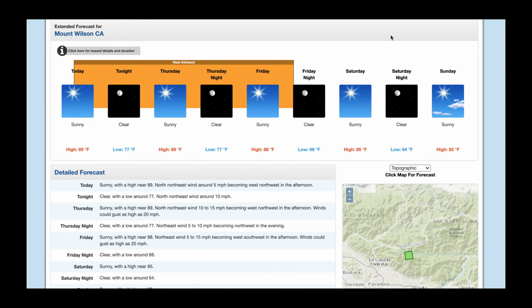And it's mainly just because the forecast in general for Southern California is looking pretty bad over the next few days. So while I don't imagine the Bobcat Fire is going to have any huge growth in the next few days, I am worried about new fires starting.